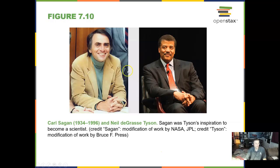Here are two of my heroes in astronomy. Carl Sagan, who has now passed, and Neil deGrasse Tyson, who I know quite well.